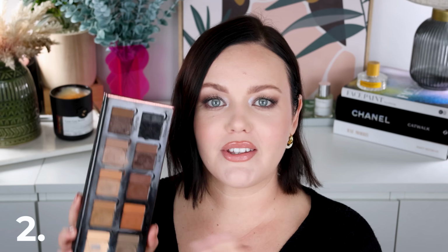Number 2 is the Denona Groundwork palette. I mean, self-explanatory. Like I said, I've used this every single day that I've done my makeup since I got it in some way, shape or form. I think it's exceptional quality. I love these pomade mattes. They make me angry. They're so good. And yeah, I'd love to see Denona bring out more palettes with this formula.